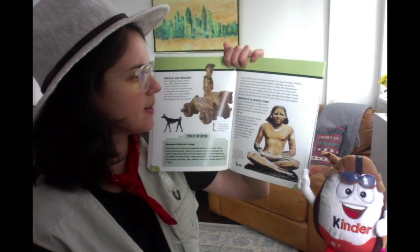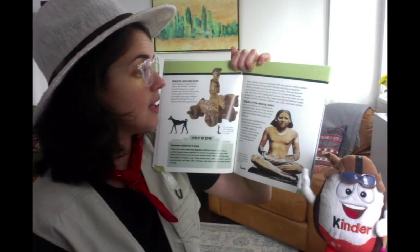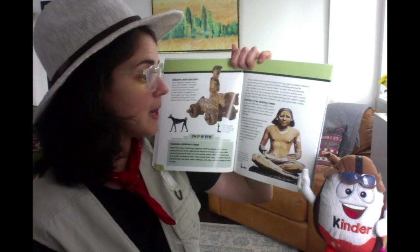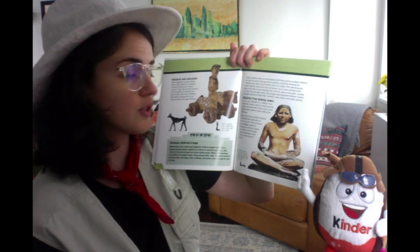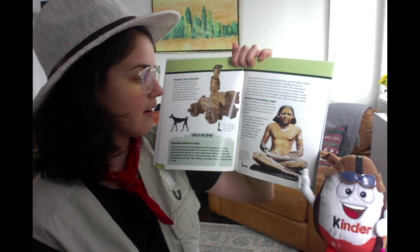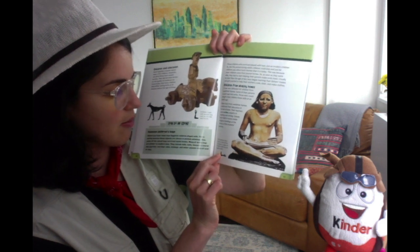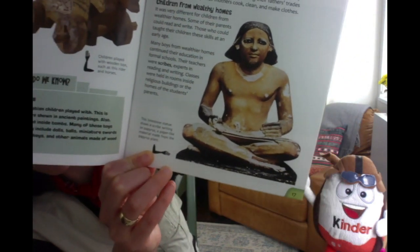Children from wealthy homes. It was very different for children from wealthier homes. Some of their parents could read and write. Those who could taught their children these skills at an early age. Many boys from wealthier homes continued their education in formal schools. Their teachers were scribes, experts in reading and writing. Classes were held in rooms inside religious buildings or the homes of students' parents. This limestone statue shows a scribe writing on papyrus, a paper-like material made from the papyrus plant.